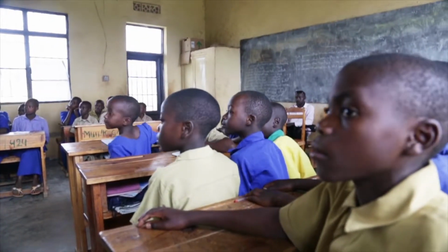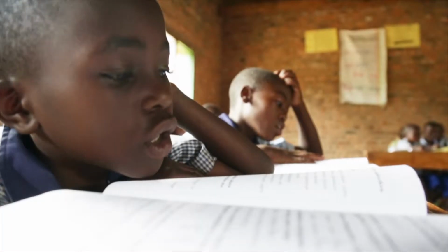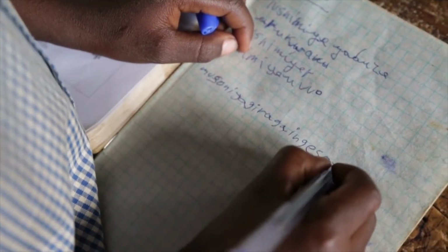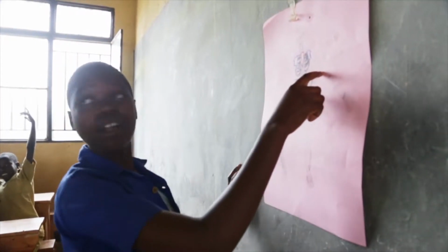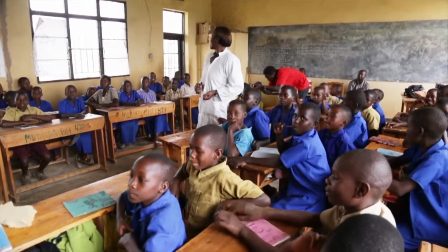For the past 20 years, Rwanda has made tremendous improvements in its education system. More children have access to education. Free education has been introduced in all provinces of Rwanda. But while access to education has been achieved, the quality of education remains a challenge to address.